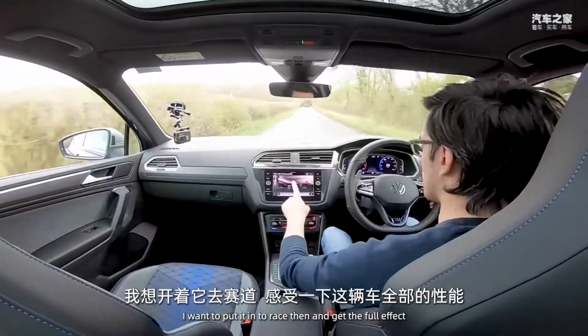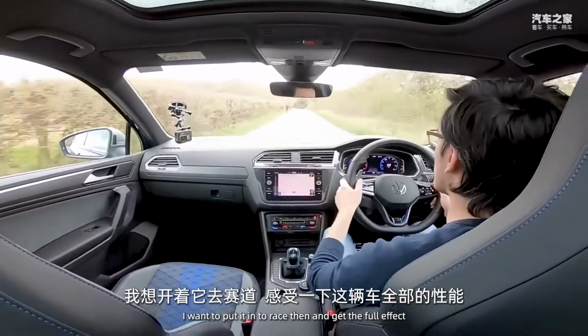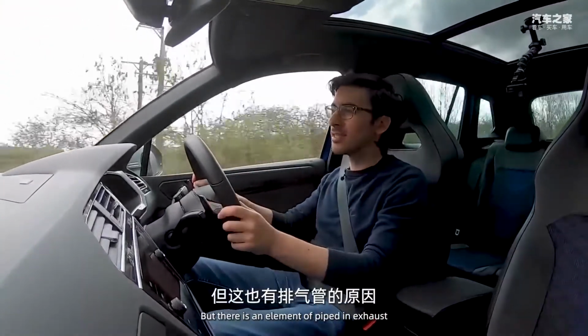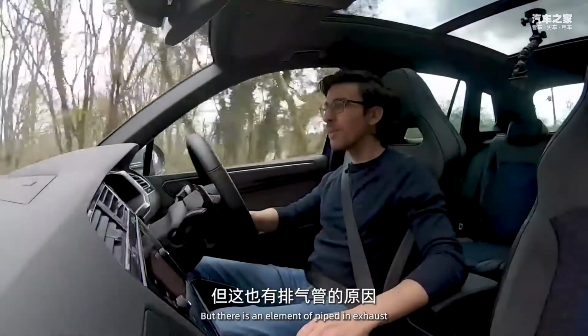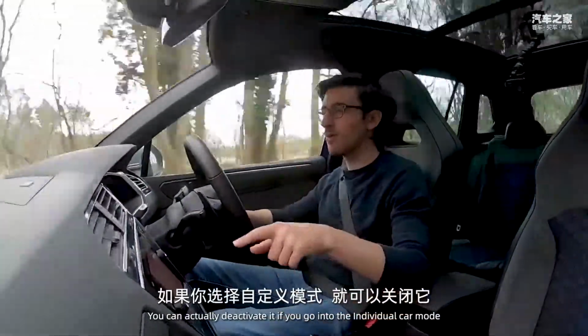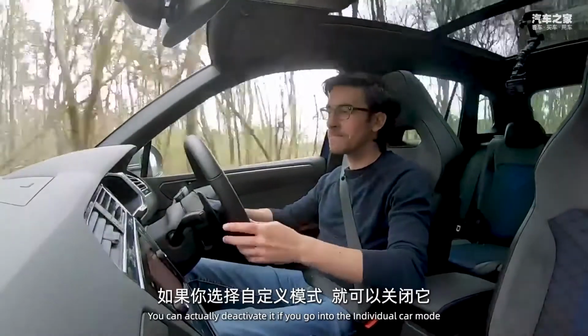I want to put it into race then and get the full effect. Now the exhaust note gets really boomy, but there is an element of piped in exhaust. You can actually deactivate it if you go into the individual car mode.